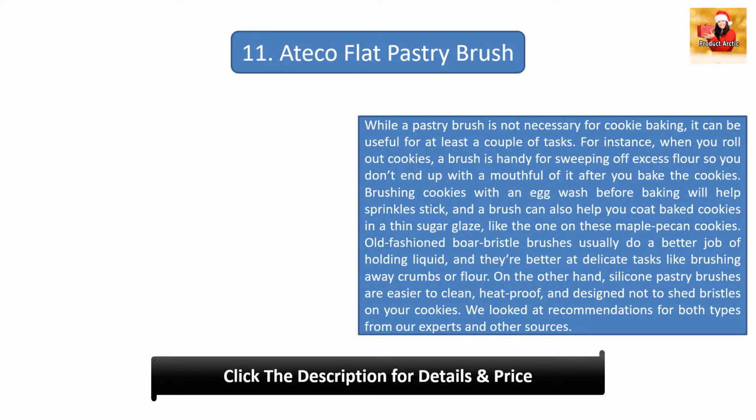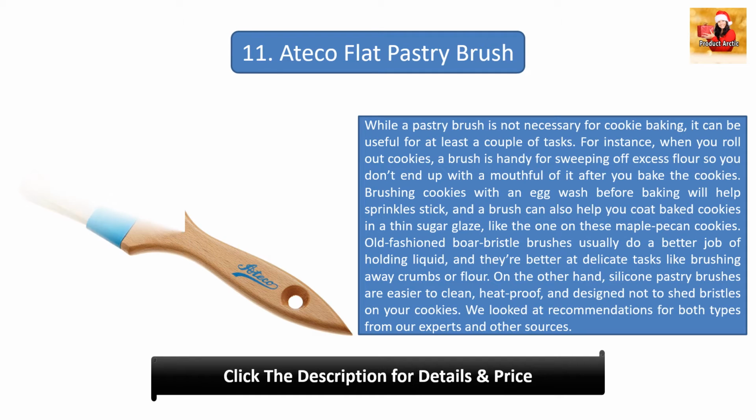11. Ateco Flat Pastry Brush. While a pastry brush is not necessary for cookie baking, it can be useful for at least a couple of tasks. For instance, when you roll out cookies, a brush is handy for sweeping off excess flour so you don't end up with a mouthful of it after you bake the cookies. Brushing cookies with an egg wash before baking will help sprinkles stick, and a brush can also help you coat baked cookies in a thin sugar glaze, like the one on these maple pecan cookies.